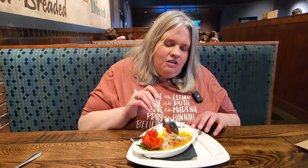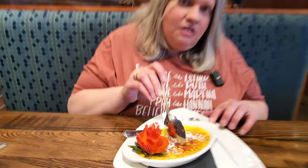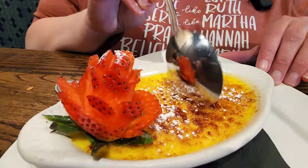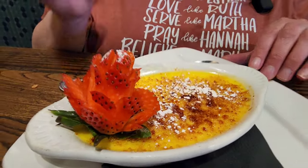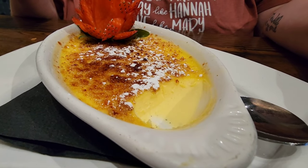The sugar shell on the outside is nice and crispy. Let's see that. You can see it knocking there. Yes, absolutely. But of course, they didn't burn it too much. So that's how you know it's good. Look, go ahead and look on the inside here. You can see the vanilla bean. Oh, wow. You really can. Right, look at that.